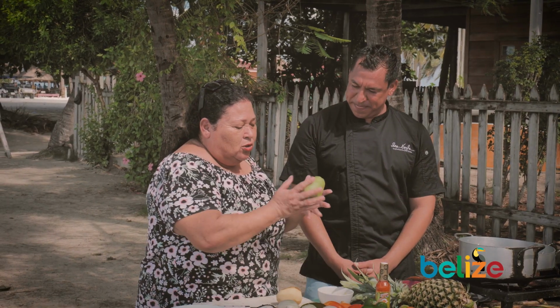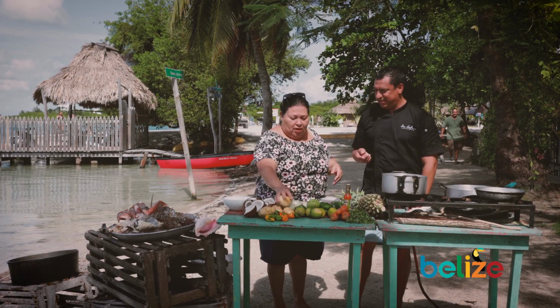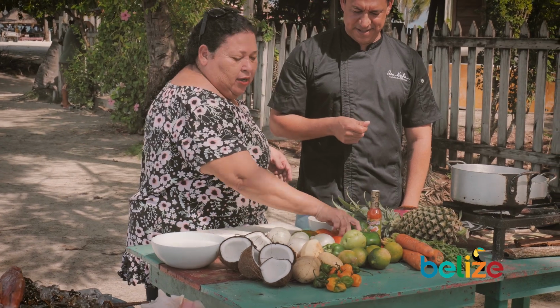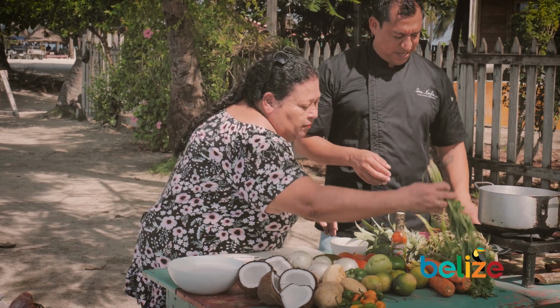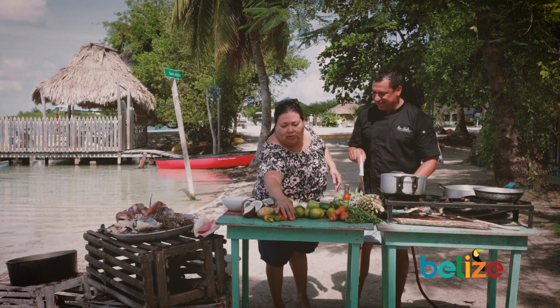Chocho, cut up small. A bit of potato. Onion. Sweet pepper. One little tomato. Okay, so we cut that up. And cilantro. And one ripe banana, that can give it a nice flavor.